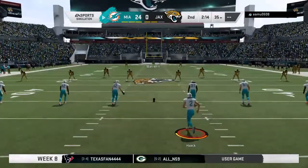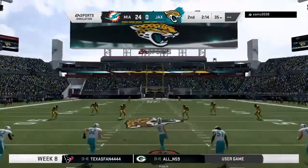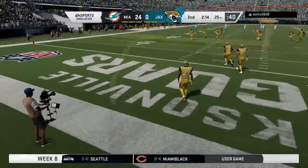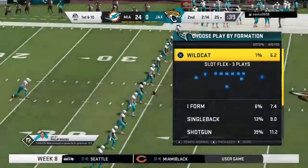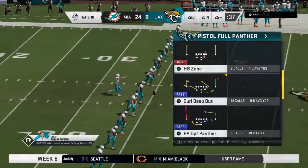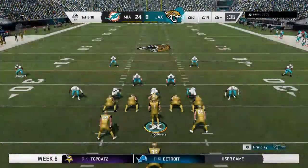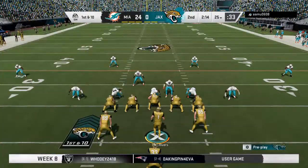The kickoff team on the field now as they will send this one away. And this will not be returnable. It's out of the back of the end zone for a touchback. The Jacksonville offense set to begin their next drive.